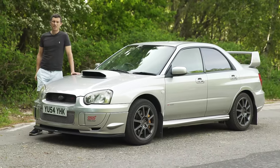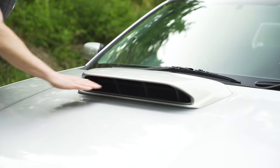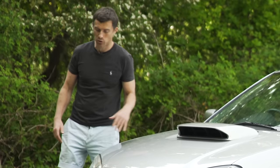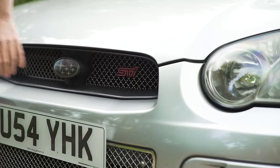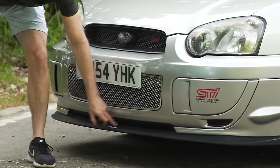The most recognisable feature about the front end of this car is, of course, this huge bonnet scoop to feed air into the intercooler. And it's actually slightly larger on the STi than the normal WRX. The rest of the front is largely the same, apart from some STi badging here and here. Though this one, being the Prodrive Performance Pack, gets a little front apron here.